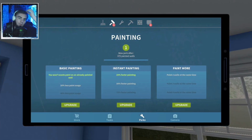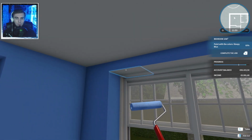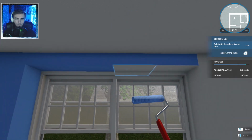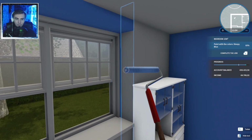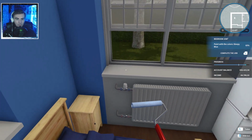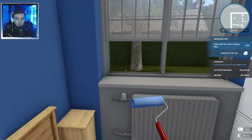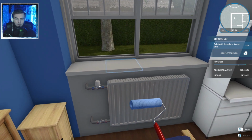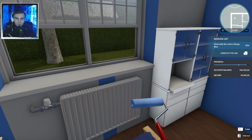Paint two walls at the same time. Let's go with less usage of the paint. And I want 50% extra payment. Let's go. Later we'll go with the next upgrades, like paint two walls at the same time and so on. Where did I finish this one? Okay, we are at 83%. Okay, that's not what I meant to do, but whatever.